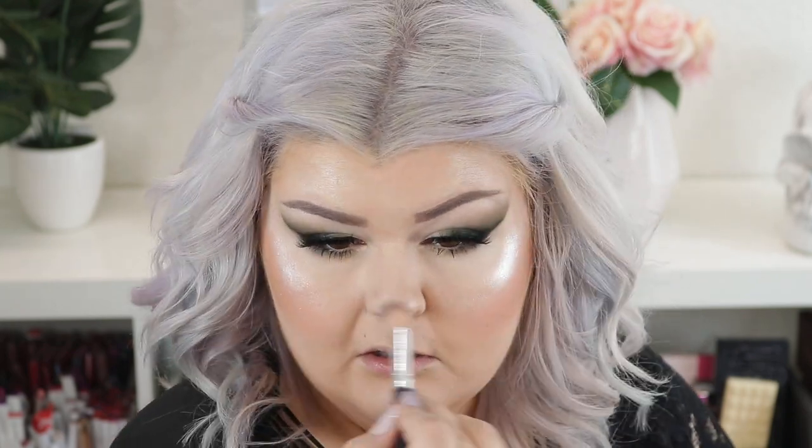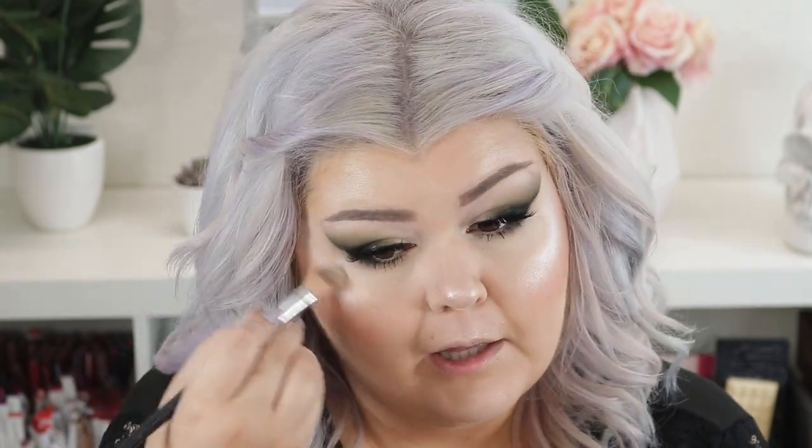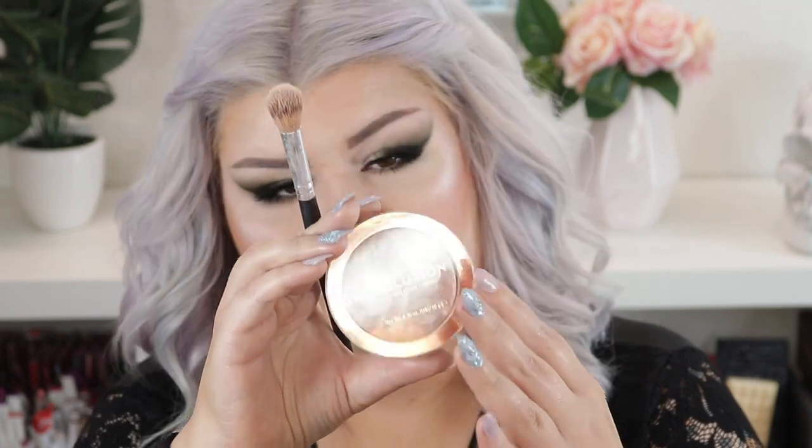Ooh. I messed up, guys. This is way too light for this tan of a face, I can tell you that. Whoops. I'm gonna use a little bit of this Dare to Divulge highlight from Revolution. It's just a little bit more golden. Let's see if that kind of deepens it at all.